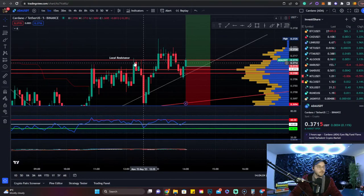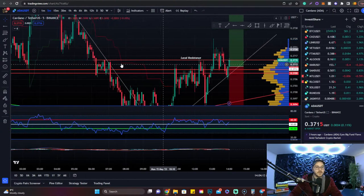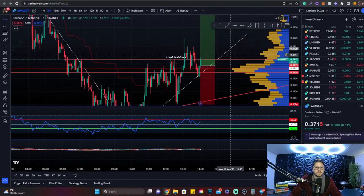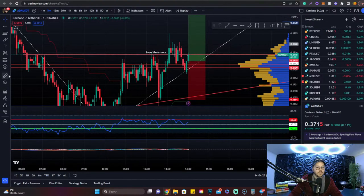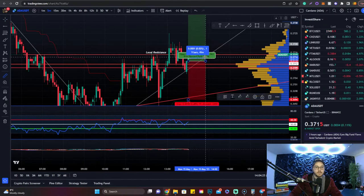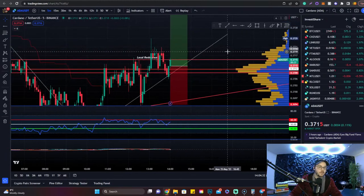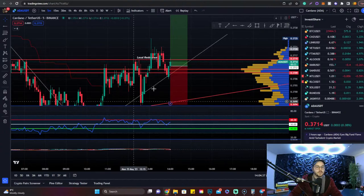We're in Cardano. I draw resistances just so I can be prepared for them to act as support. And I want to be reactional to them too. But we know that eventually, no matter what, we'll be past this resistance in 45 minutes. Either we lose to it or we'll win to it in 45 minutes, no matter what. It's just being squeezed from this momentum.